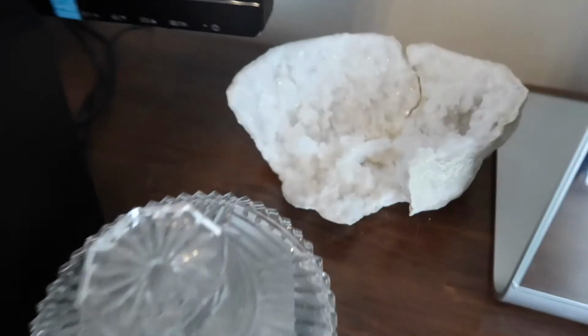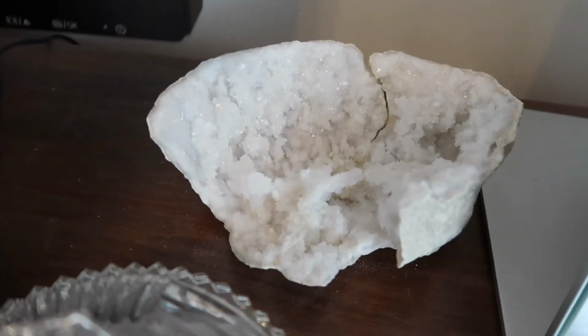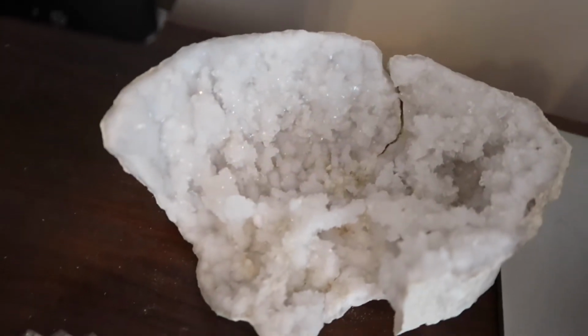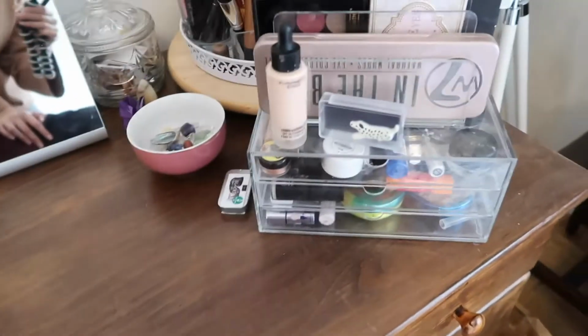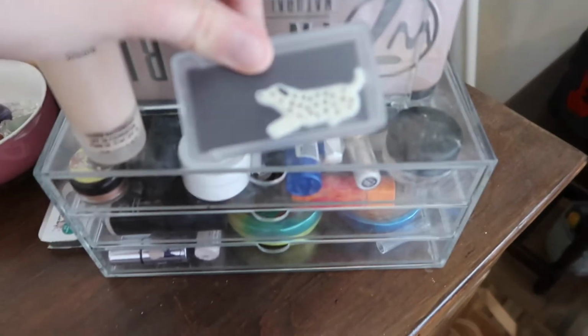And then over here I have a broken piece of crystal which I got reduced from a store that was closing, and I got it for way less because it was already cracked in the store, but I still love it. And then here we have my mirror and a lot of my makeup stuff, but all of these drawers are filled with makeup as well. But this is my day-to-day stuff, and here's a little cute pin I got from a friend.